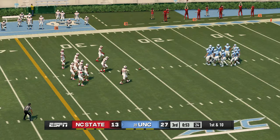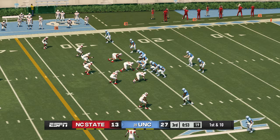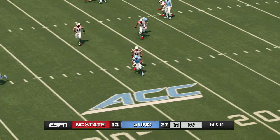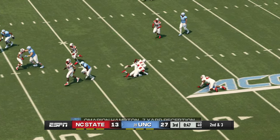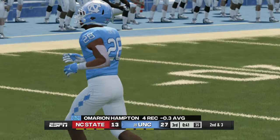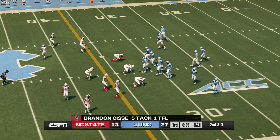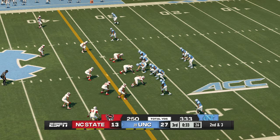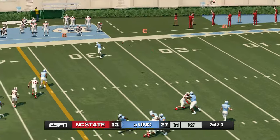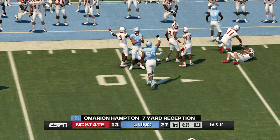The offense takes the field again. They were forced to punt their last time out. Fires it out. Tackle made right around the 32-yard line. Second down, and they're going to need about 3 yards to pick up the first down. Gets it. He's in space. He's tackled around the 39-yard line.